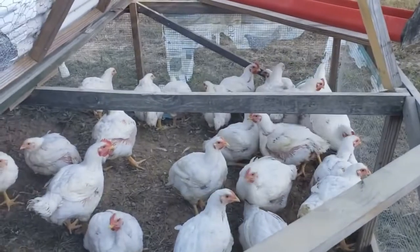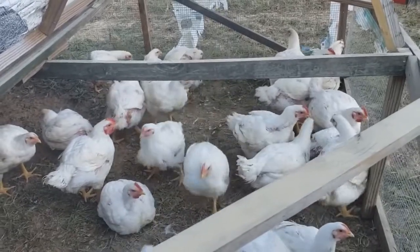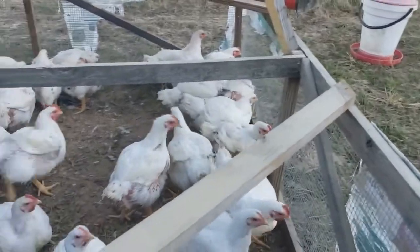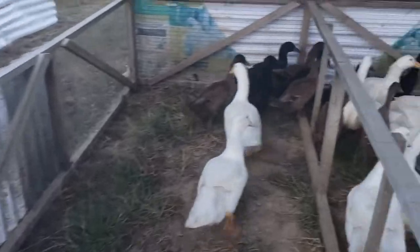Oh my gosh, just seeing how big they are. Like, no, I'm standing right here. Wait, I'll do it. It feels like I didn't see them in a week or something. Like, looking at how big they are right now.